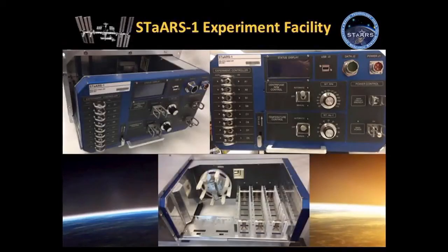Next slide, please. To do this, we have the STARS-1 experiment facility. The STARS-1 experiment facility is a locker insert, for those engineers out there. This fits into the U.S. National Lab and provides us command and control capabilities on Earth in a temperature-controlled environment because, as you know, controlling the temperature allows you to really constrain your experiments, whether you're doing microbiology like I like to do, or stem cells, tissue culture, plant biology, biofuels, whatever your experiment may be.